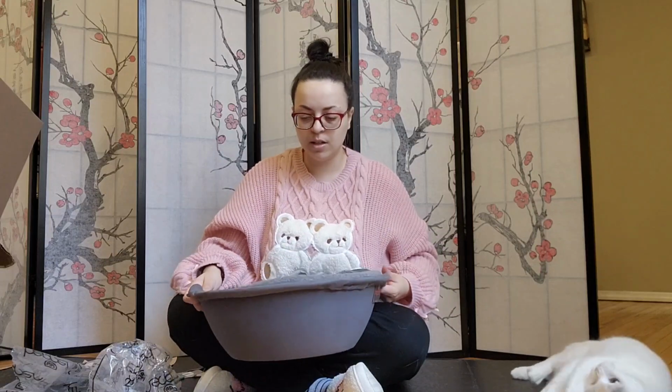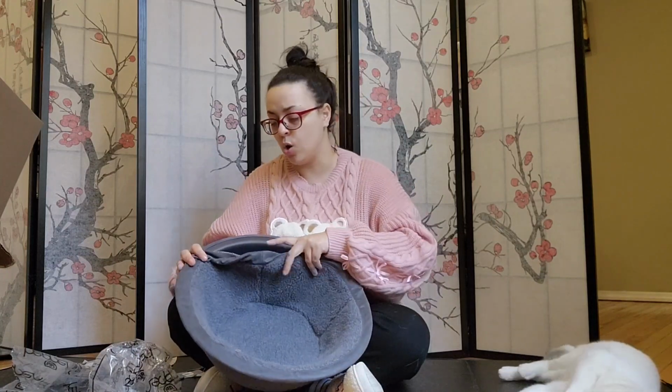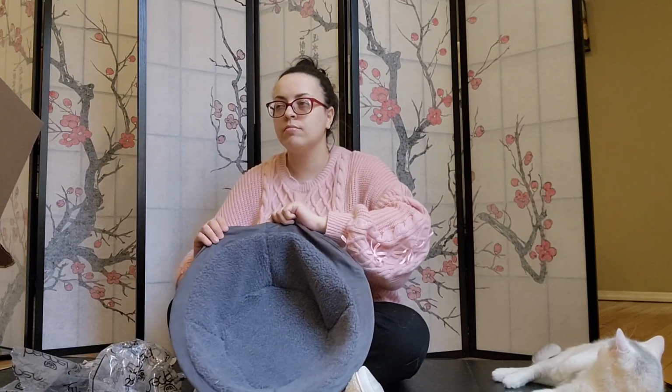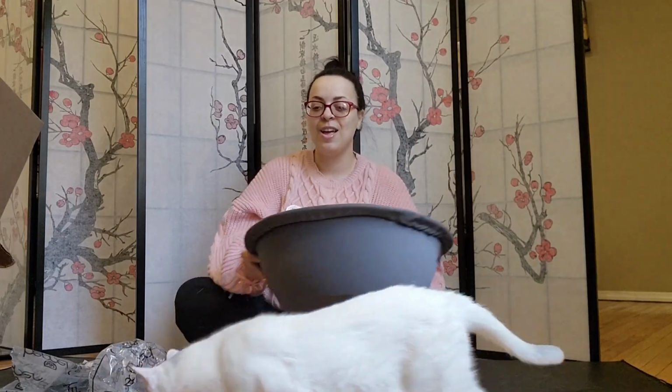So like I was saying about the color, I think this is a really beautiful shade of gray. I think it'll fit in really nicely in any home, especially ours. Our living area here is very neutral colored, so I think it'll fit in perfectly. But they do have other beautiful colors as well. She just threw it off.